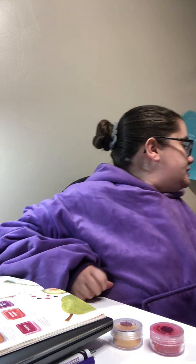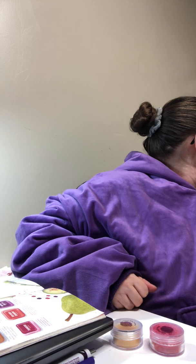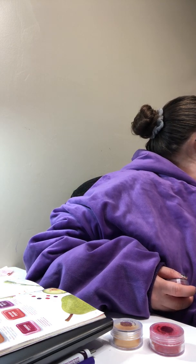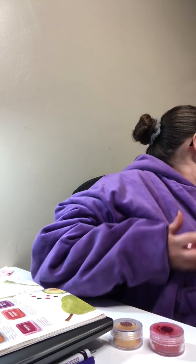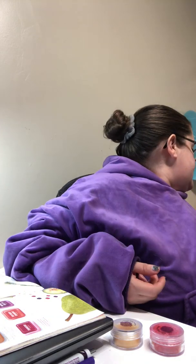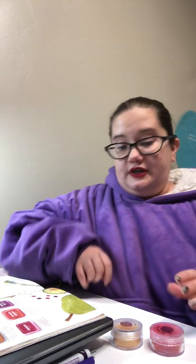You guys, I was putting those in the wrong bag. If it's leaving, I don't want to keep it. I was going to keep them out. Have I just done three? I think I just did three, so at least that's good.